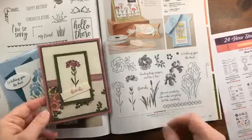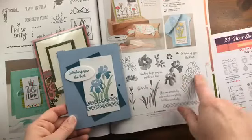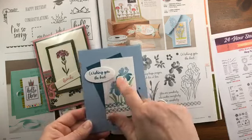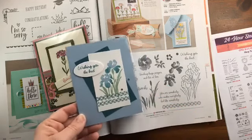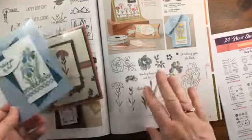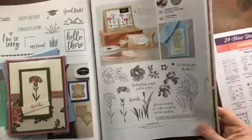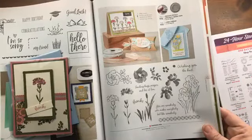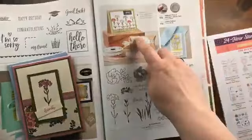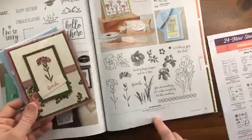Isn't it so pretty? This card is by Dawn Olszewski, and she did it without the outline and just used the watercolor images. She did a little sponging to get some different colors on the flower stamps, but it's just so pretty. I did buy this stamp set already, and of course I haven't really used it yet, but I'm inspired to. Look at these cards in the catalog. Again, this one doesn't use the outline, just the watercolor flowers. This is a really, really gorgeous one.